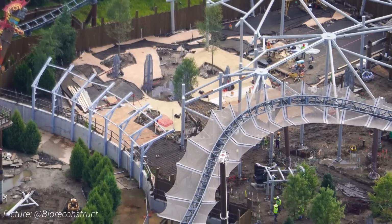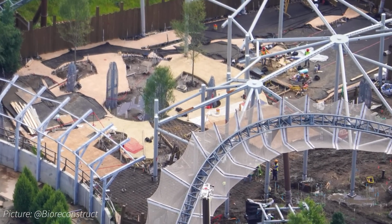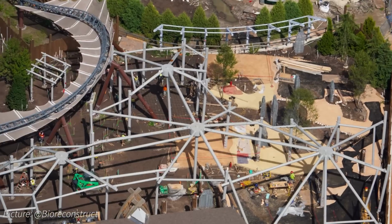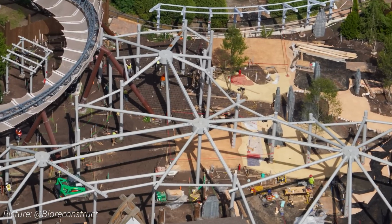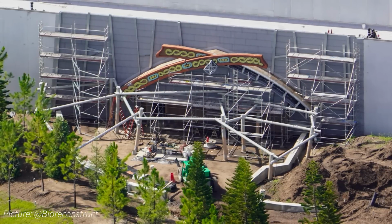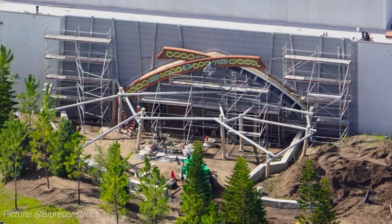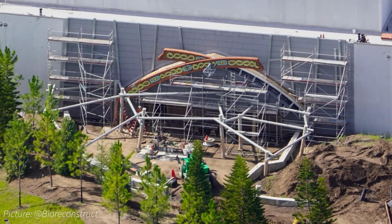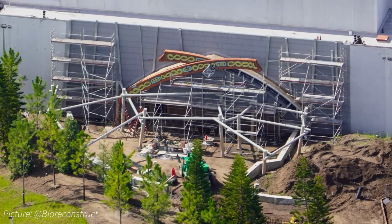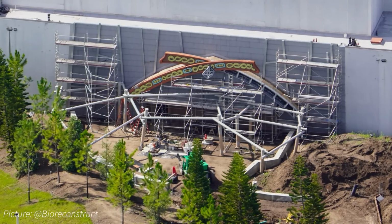Inside of the queue for Hiccup's wing gliders, the pathway for the queue has started, as we can see where workers are starting to prepare the next pour. In the opposite corner of the land is the Untrainable Dragon Theater Show, where theming work on the entrance continues. We can now see vertical boards installed on the building, which will later become wood beams.